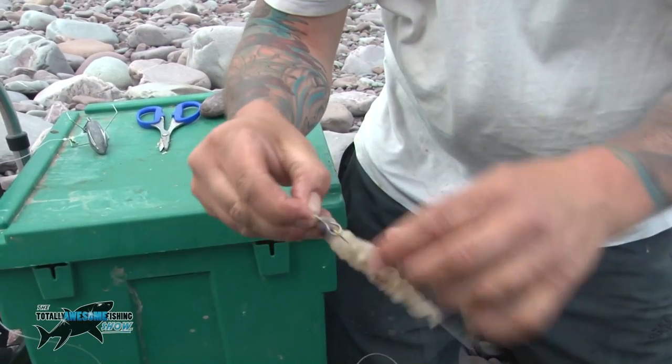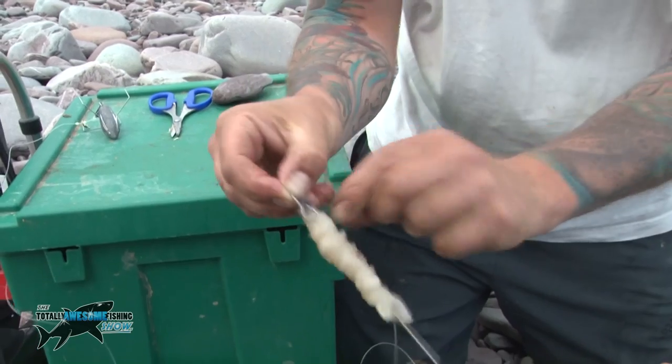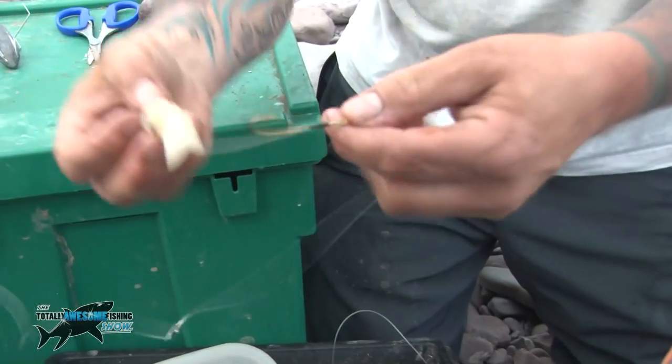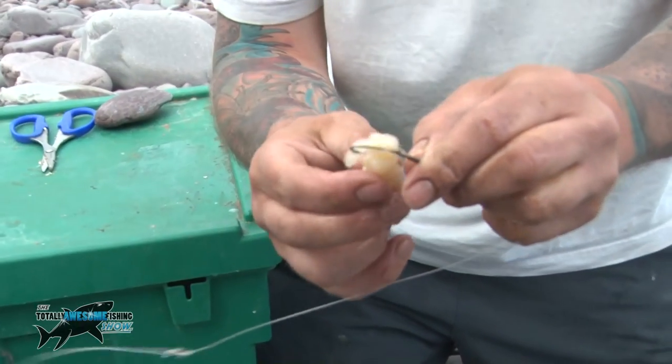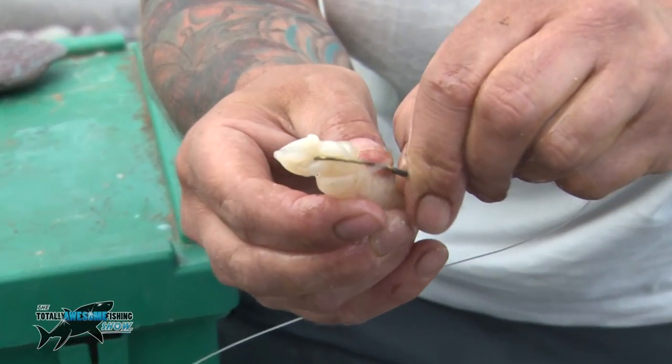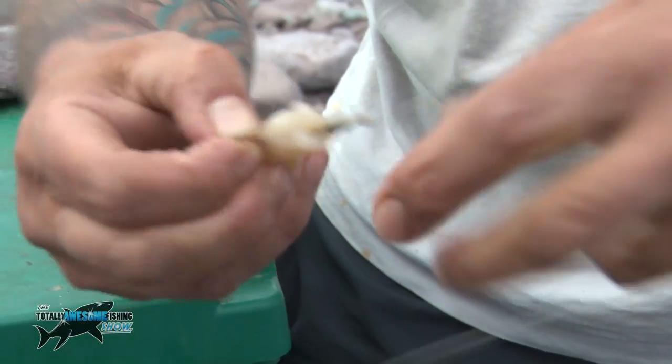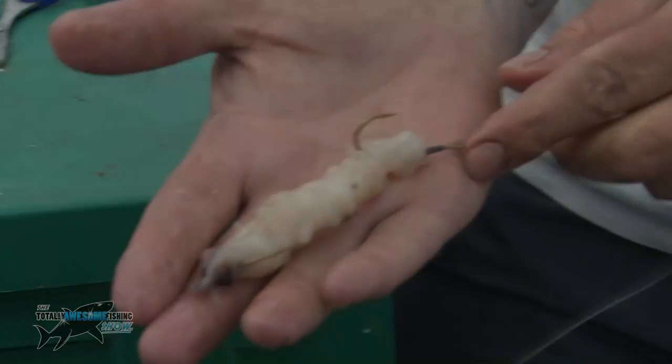And then what I do now is just take the hook out of there and slide it straight off there, job done. Then pull this top panel hook into here, turn it, and then pull the line up tight. And there we go.